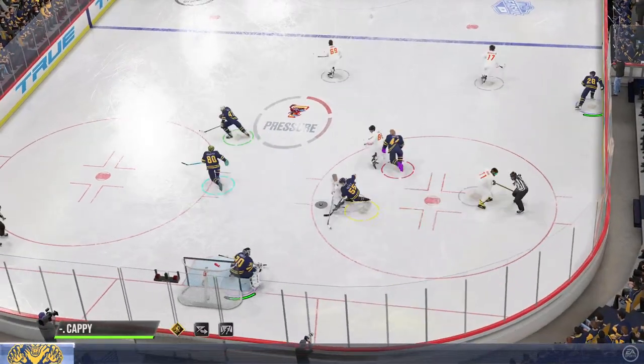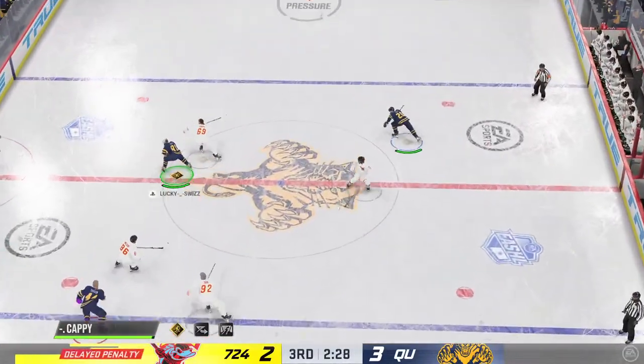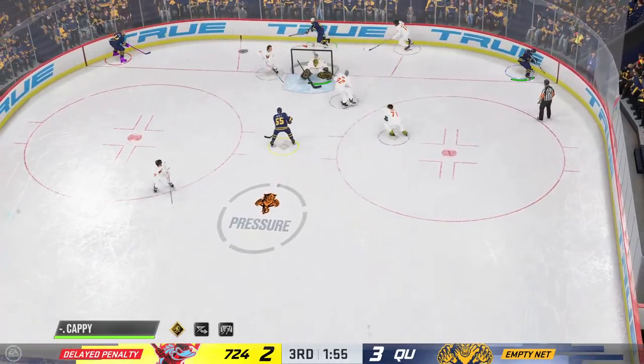And they win the draw here in their own end. To the low slot! How did he stop that one? Referee's hand goes up in the air. We got a delayed penalty coming up here. Takes the puck behind the net.